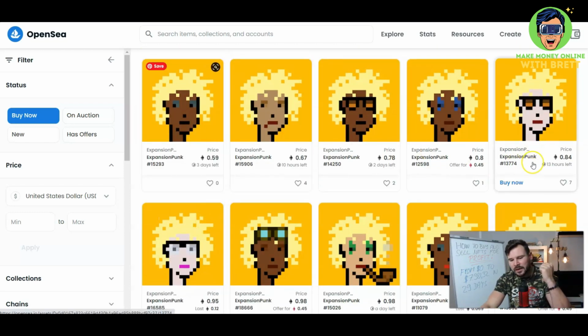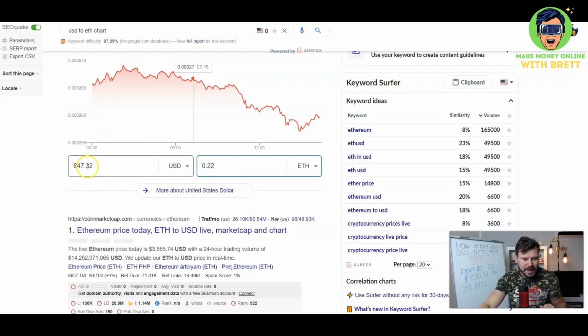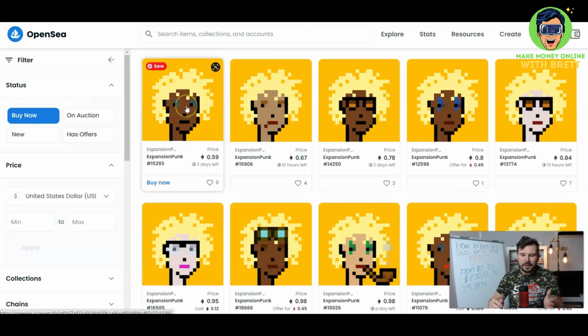Or even 0.84. So if I sell it for 0.83, let me see, 0.83, but I bought it for 0.59, but with the gas, let's say it drew me 0.61. So minus 0.61. Basically, I can make within just like 3 days, 0.22 ETH. And 0.22 ETH is $800. So just on a flip like this, I can make $800.